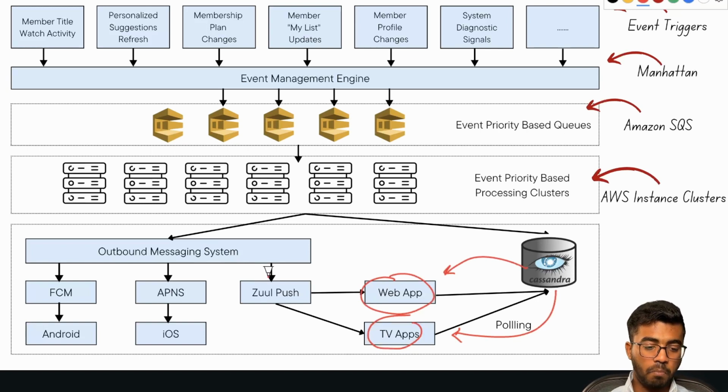But there is a very important concept which is called Zuul Push. It is a push-based mechanism that they have. Zuul is internally another service, a cloud gateway that they've built. Zuul 2 is something very interesting. We'll cover it in one of the future videos. It can help Netflix maintain a persistent connection to the devices at the scale that they're handling, like 200 million users.